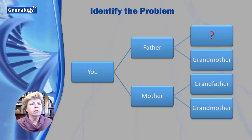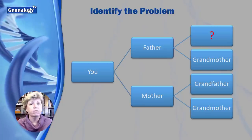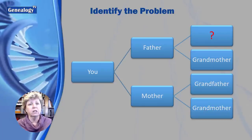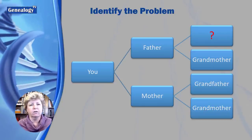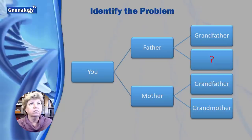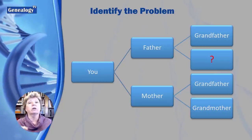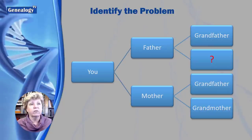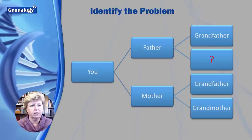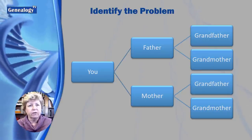For example, if we are missing a grandfather on the father's side, so that would be your paternal grandfather, we can use different strategies for that. We can use autosomal DNA, we can use Y-DNA. We'll talk more about all that technical jargon here in a minute, but you want to identify what the problem is, okay? In this scenario, it could be a grandmother on the father's side, so that would be a paternal grandmother. On the father's side is paternal and on the mother's side is maternal. We're going to talk maternal and paternal a little bit more shortly. Long story short, identify the problem, okay?